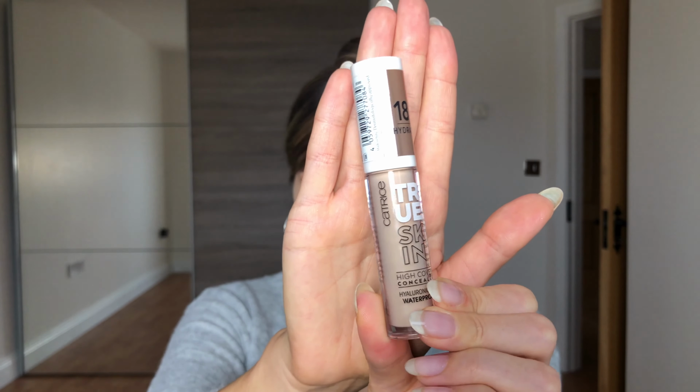Okay, so another product that I got, and this was launched together with the TRUE SKIN foundation, the TRUE SKIN concealer. So this is a long-lasting matte finish again, and a medium to full coverage concealer, and it's good for normal to dry underneath the eye area.